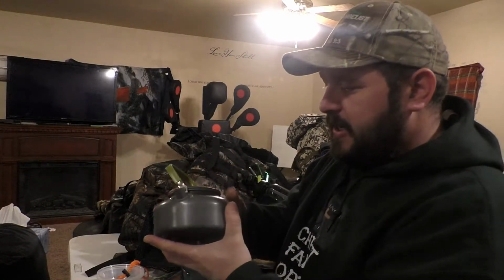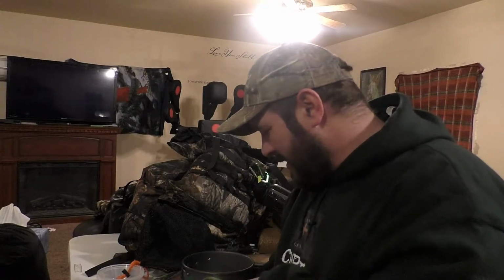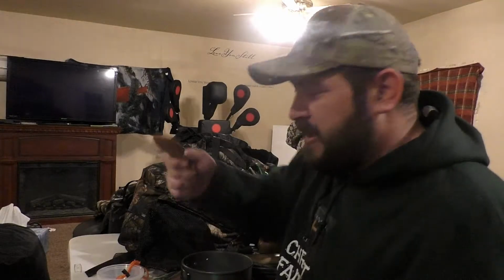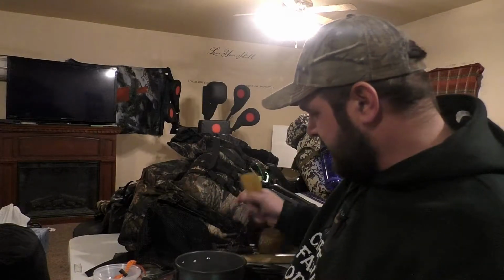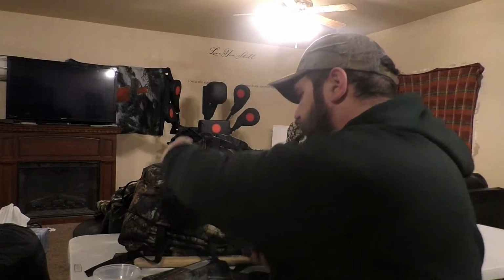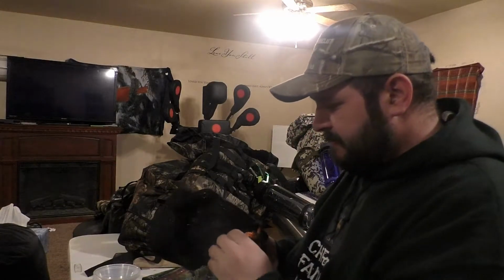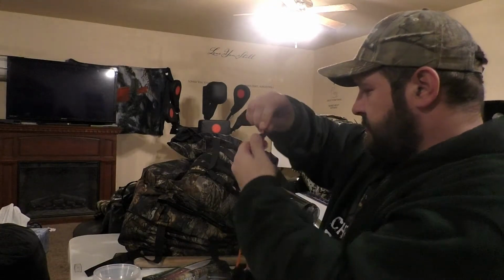Got this little tiny tea kettle. It's good for 2 cups of coffee. That's it. So you gotta constantly boil water, but I've got a little cleaning sponge, a little tiny spatula spoony thing. It's got a frying pan, it's got a big pot, but it folds up real nice, sits in the backpack real nice, so I ain't got no complaints with that. And it works. That's the biggest thing. Does it work? Yes, it works.